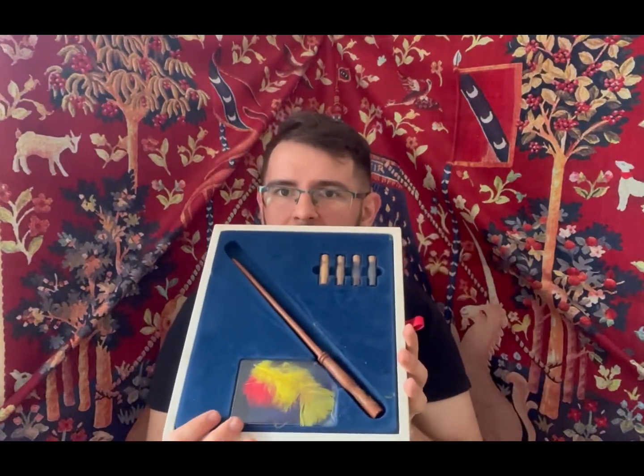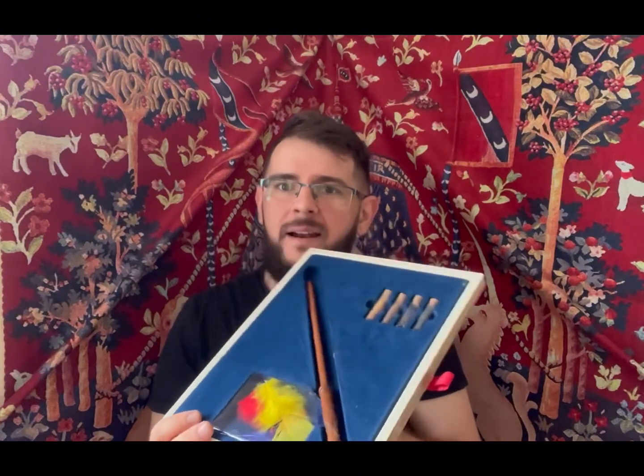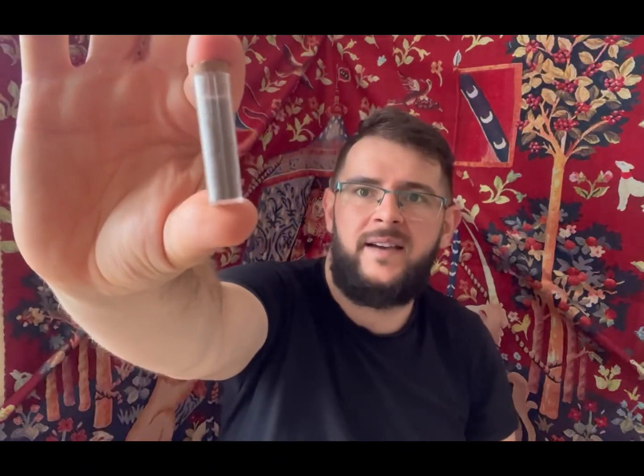you can just remove it. Yeah, and I'm gonna show you now. That's how it looks. It's fascinating and awesome. Really, really well done. You can, of course, remove the little vials if you want. The wand is this one.